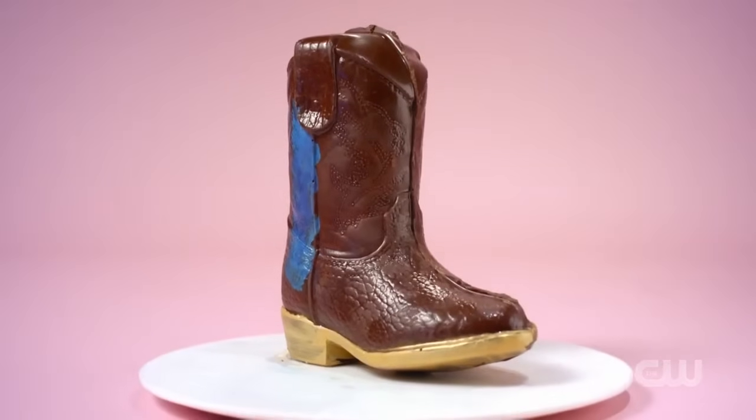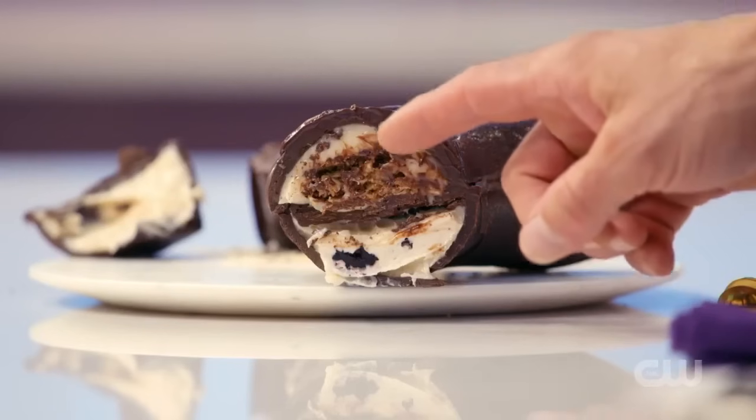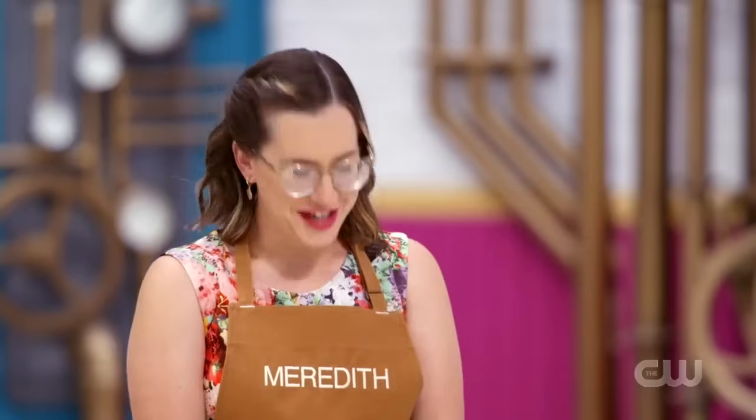Meredith, you cast a beautiful chocolate cowboy boot. I love the simplicity of it, beautiful layering. I thought that your nougat was cooked perfectly. Oh my gosh. Lucky. Unfortunately, it was lacking the flavor I wanted to taste.